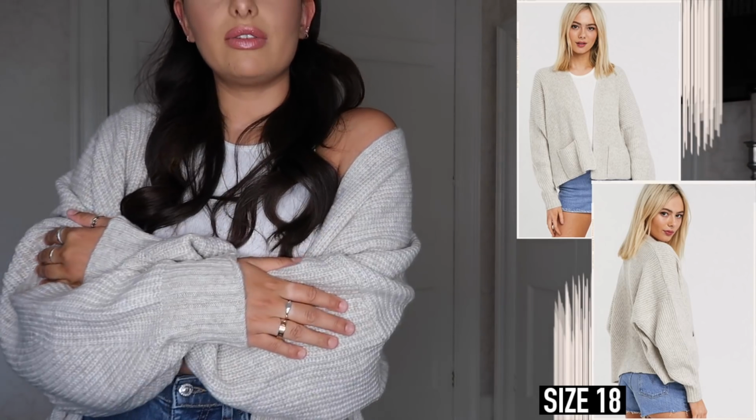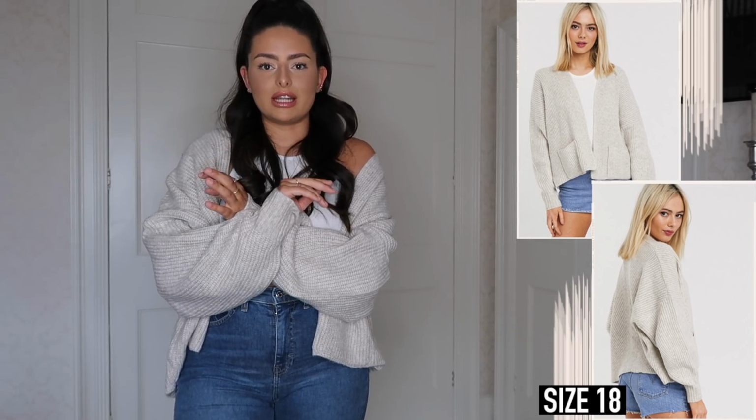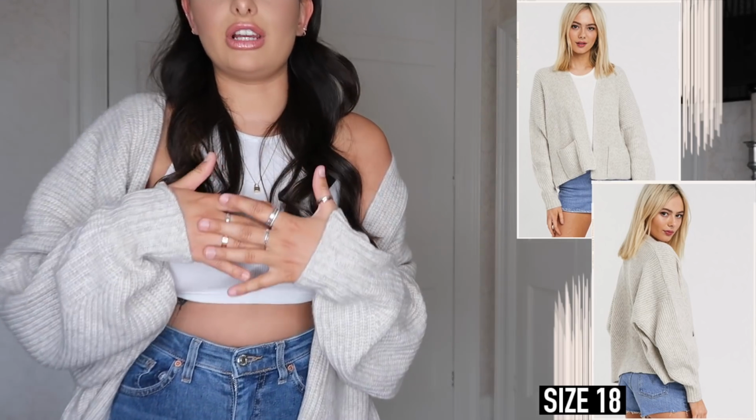It's also a really, really soft knit. I mentioned in my Zara haul recently that especially Zara's knitwear can be super hit and miss, but to be fair, I find it with every shop. So I can definitely say that ASOS's knitwear is actually a really soft knit.